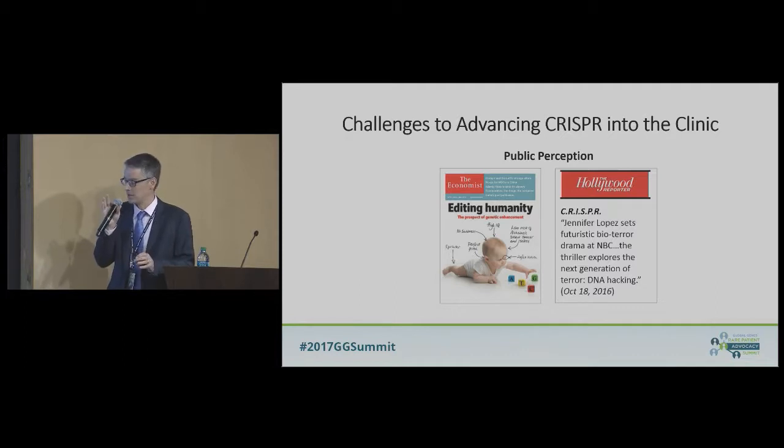And this idea of a designer baby has come up, which of course we're nowhere near. There's so much medical need that we're focused on. This is not something that's a distraction for us. And then in the popular press, there are concerns this could be used for nefarious purposes.